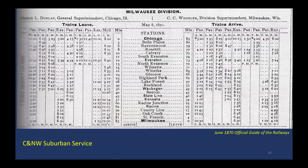So as I mentioned, the other one in the 1850s was the CNNW. I didn't have a schedule from the 1850s, so once again, I'm using the 1870 guide to show that they had what we're all familiar with, trains that come into the city in the morning and go out in the evening. And they had both expresses and locals. And that then was the beginning of commuter trains in Chicago.